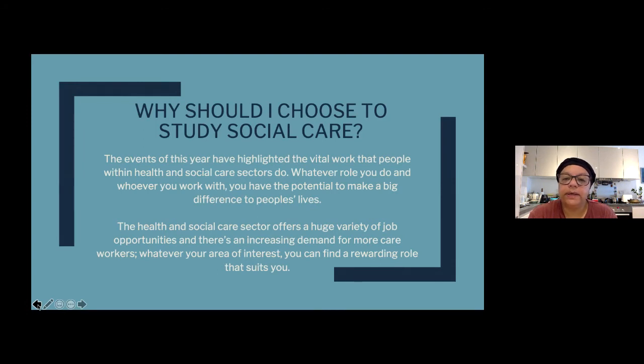So why might you choose to study social care? Now, in light of what's been going on this year, COVID has really highlighted the vital work that people in the health and social care sector do. So whatever role you do and whoever you work with, you have the potential to make a big difference to people's lives. The health and social care sector offers a huge variety of job opportunities, and there is an increasing demand for more care workers, whatever your area of interest is, and potentially you could find quite a rewarding role that suits you and your personality.